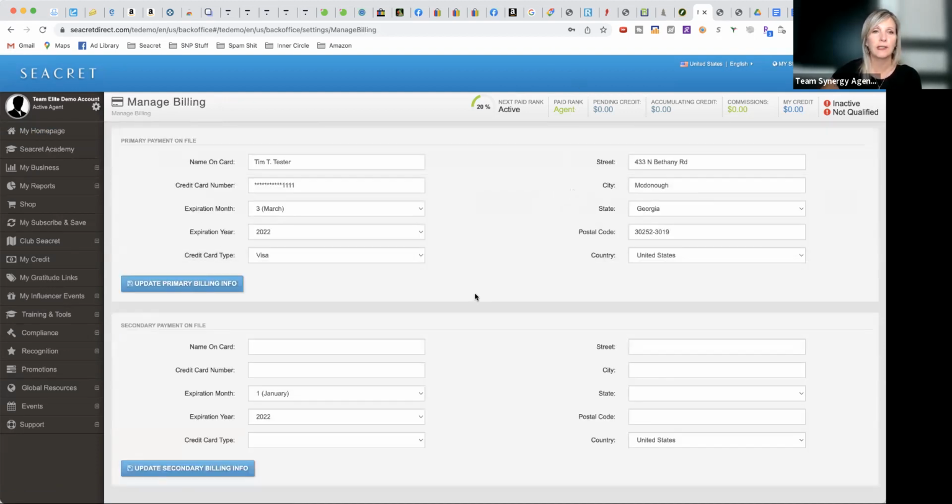Obviously, again, we've just got fake info here, but in your account, you're going to want to make sure that you've always got a primary payment on file. And I'm going to recommend that you have a secondary payment on file.